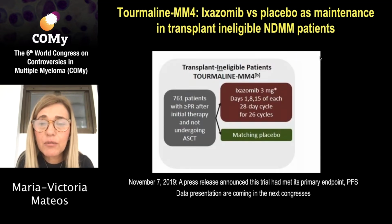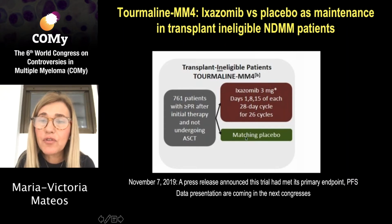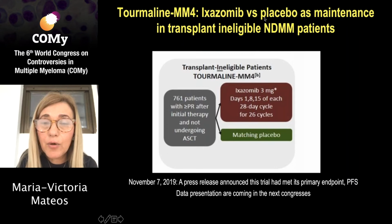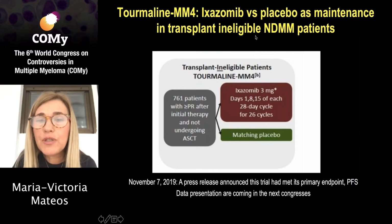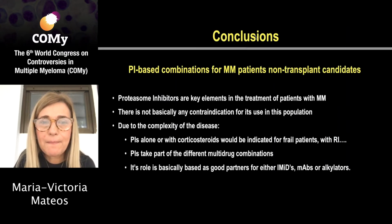And in fact, this is the Tourmaline MM4 study, in which ixazomib has been compared versus placebo in more than 700 newly diagnosed myeloma patients non-eligible for autologous stem cell transplantation. Results are pending to be presented in the next congresses, but a press release announced that this trial met its primary endpoint, progression-free survival. So this is excellent news from my point of view, because this is an oral drug that can definitely be utilized as maintenance therapy in the transplant-ineligible newly diagnosed patients.